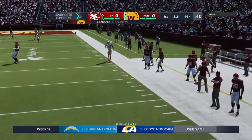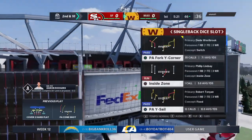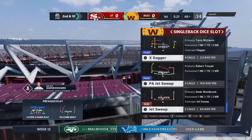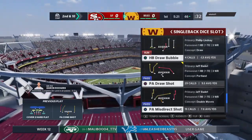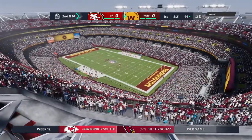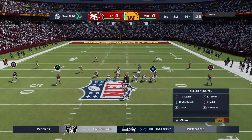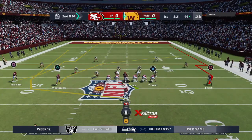And now a throw on first down there, but it's incomplete. They've given up a few first downs on this drive, but getting the incompletion there, that should give them something to build on and maybe turn the tide. After the incomplete pass, here now is 2nd and 10.